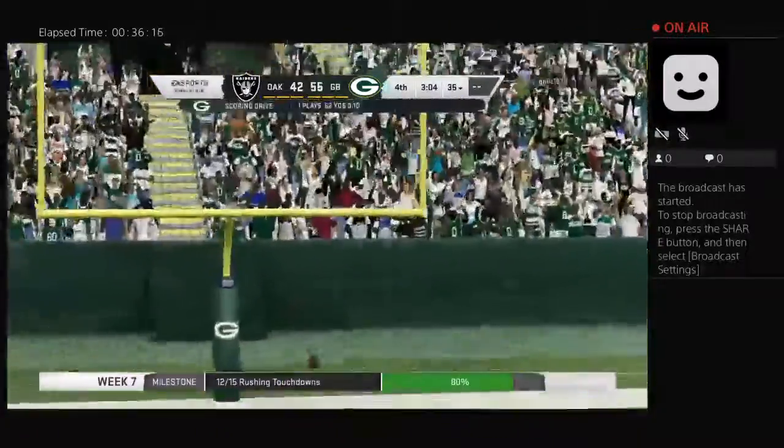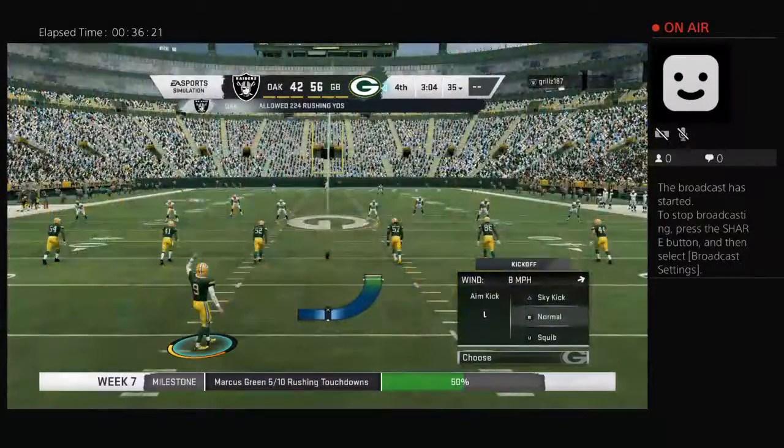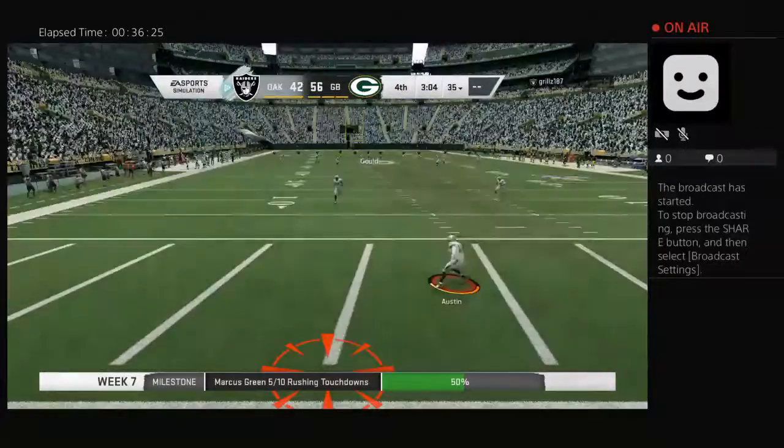Boy, the action just coming fast and furious right now. If you got up to go get a drink from the fridge, you picked the wrong time. 2 long touchdowns. Yeah, and that's how you answer a one-play drive with a one-play drive of your own.